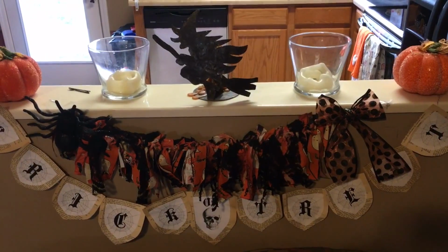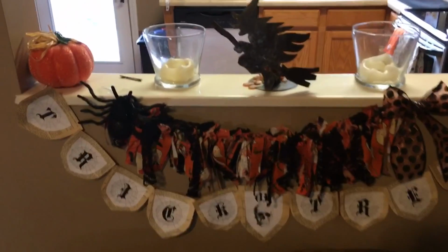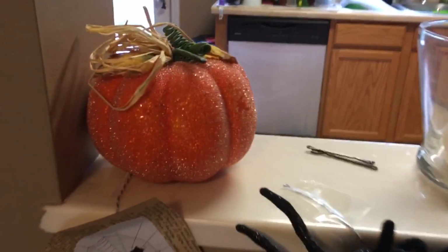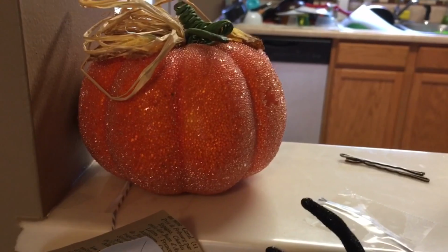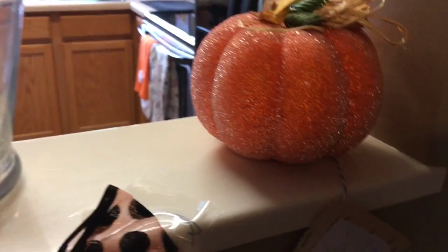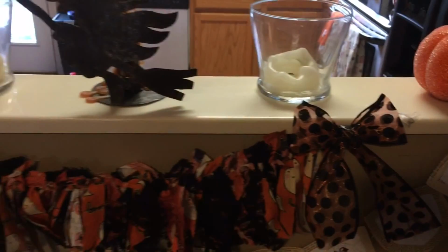Okay, and in this little section here, I just have these little sugared pumpkins, they call them. They look almost crystallized, I don't know. They've got little beads on them, that's what I want to say. And they were 25 cents apiece at a rummage sale.